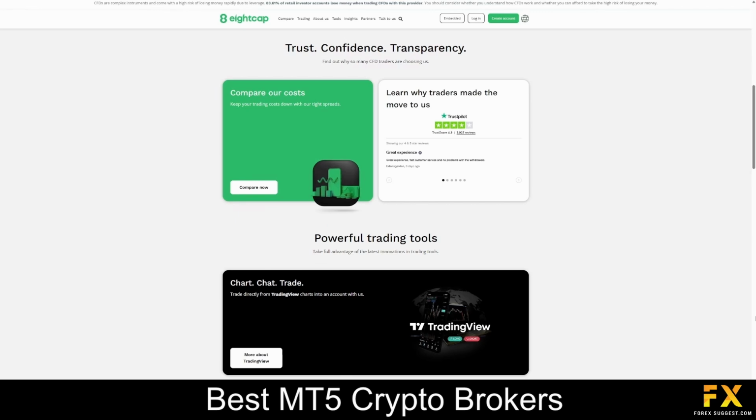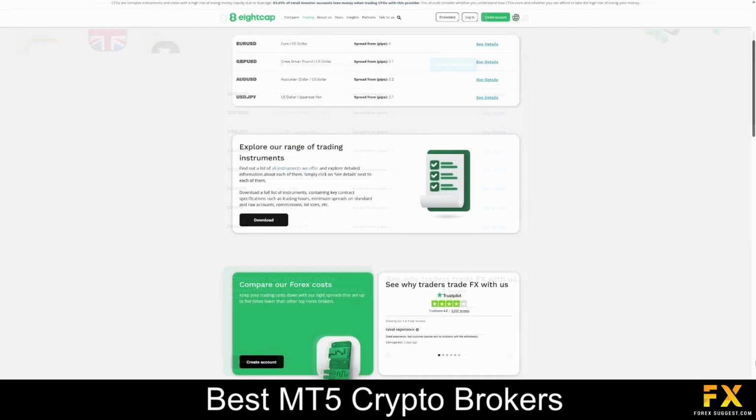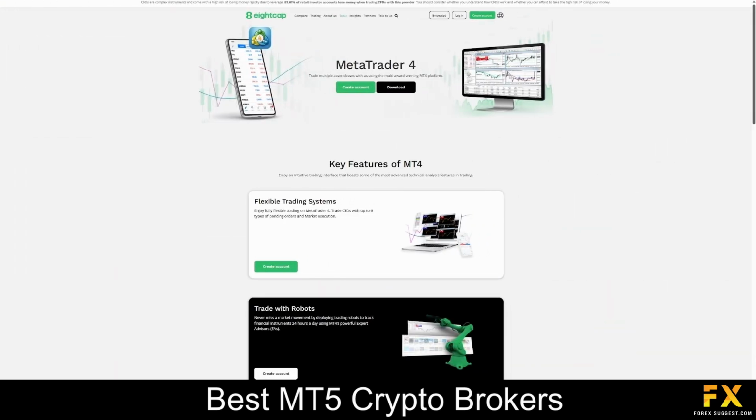Eightcap offers a wide range of trading instruments across multiple asset classes, allowing traders to diversify their portfolios with ease. Clients can trade Forex pairs, indices, commodities, shares, and a large selection of cryptocurrencies. With competitive spreads and flexible leverage, Eightcap provides access to both traditional and emerging markets through powerful platforms like MetaTrader 4 and MetaTrader 5.